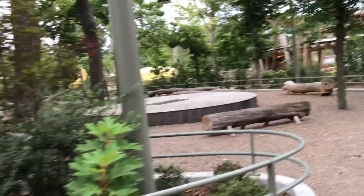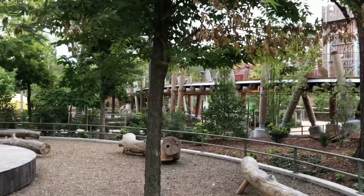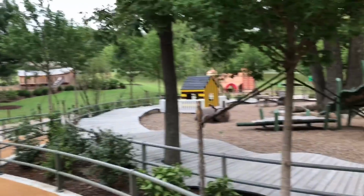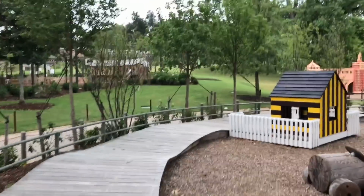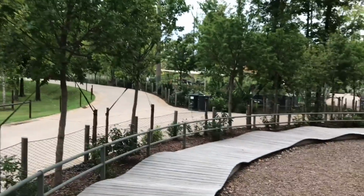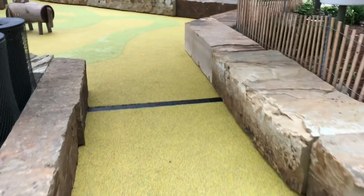So that's cool. And here you got some logs and things you can kind of run around on. Alright, so here we have a little playground area. This is more for smaller kids. So you got these guys. And then over there you got a little playhouse castle there as well. So that's neat. There's a little kiddie play area over here that I'll show you.